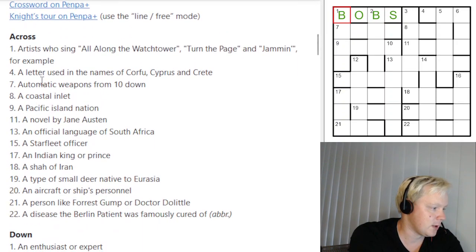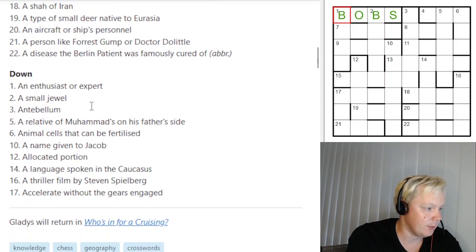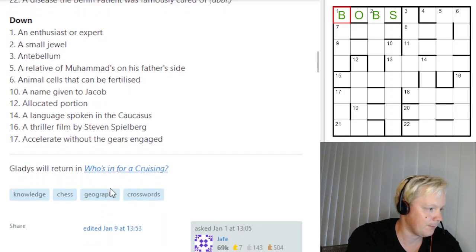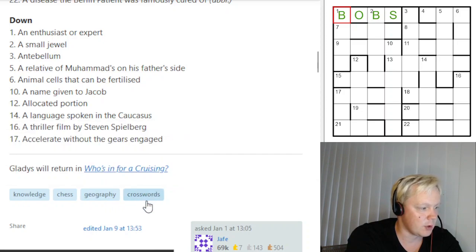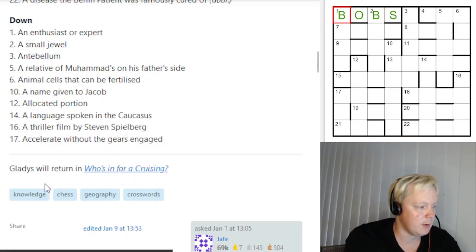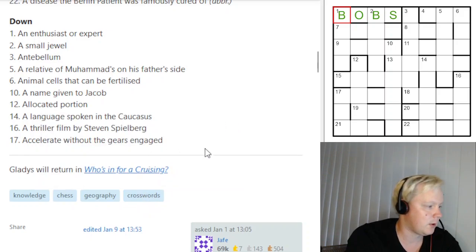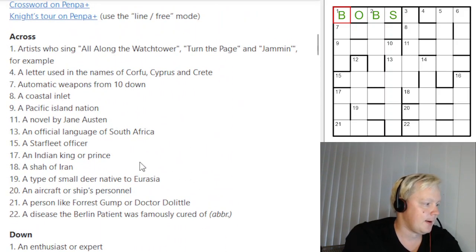Oh, and also I should mention that this is not a cryptic crossword. These are just standard crossword clues, so you don't have to look for anything trickier than that. And by the way, on this site, how you can tell is from these tags below the puzzle. It says crosswords. That just indicates that it's a standard crossword. And you always need knowledge and geography because that's what you need in this series, and this time it's chess as well. If it was a cryptic crossword, it would say cryptic crosswords in the tag there. So Bobs is the answer to number one here.